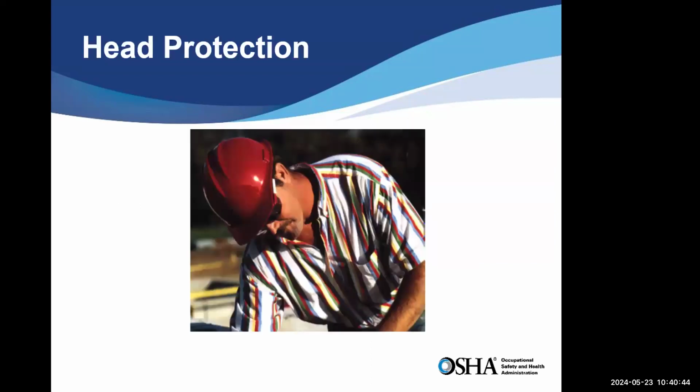Head protection. Head protection is an issue when you have something in the workplace that has the potential to fall or strike someone in the head. Let's go to the next slide.